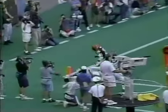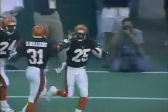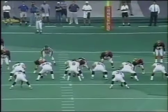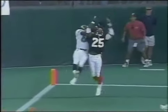Brunell lobs it to the end zone, and the ball is broken up. Making the play was Rod Jones, number 25. The intended receiver was Willie Jackson, who's becoming more and more a part of this Jaguar offense. It's a good possum play by the wide receiver. He acts like he's not really involved, and at the last second jumps up. But you see that Rod Jones quickly spins around to get his hands in the receiver's face.